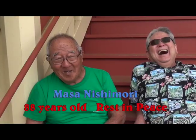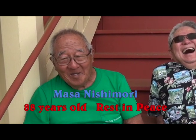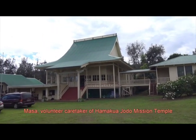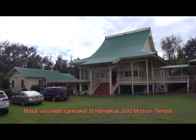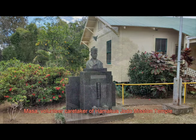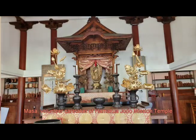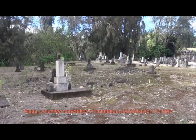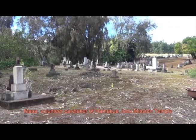Here's a story I want to share about an amazing plantation man who just passed away at 88 years old on January 24th. I was fortunate to meet Masa Nishimori. Masa Nishimori visited the temple grounds daily to take care of the landscape, buildings, and whatever needed repairing. It almost reminds me like I'm in Kyoto or something, some kind of really nice Otera. The inside of the church gets so much history. You sit down in there, and it really makes me feel so good. He also takes care of the 400 plus graves in the back of the temple.